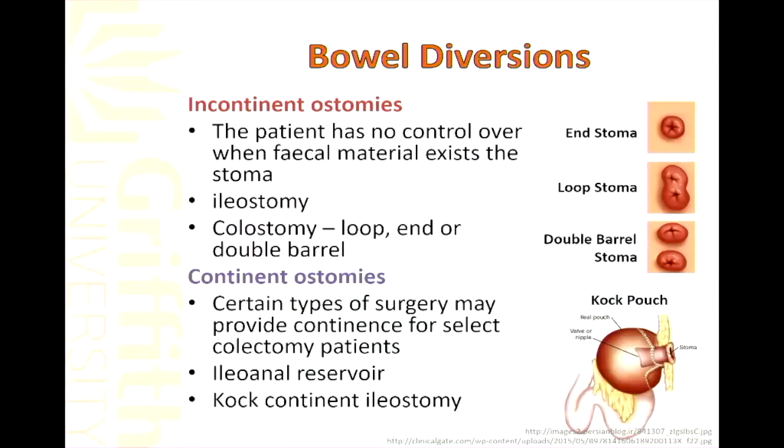What that in essence means is I then have no control over when I defecate, because continuously, depending on where the stoma is, I'm basically pooing into a bag. And depending on where it is, that's going to be very dependent on what kind of things I use for the patient, what kind of education I'm going to give to the patient.